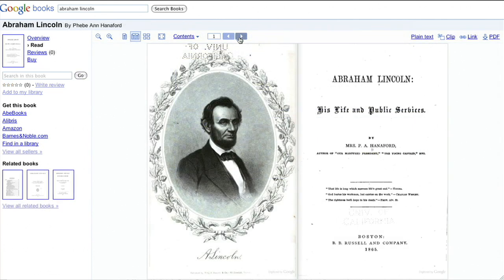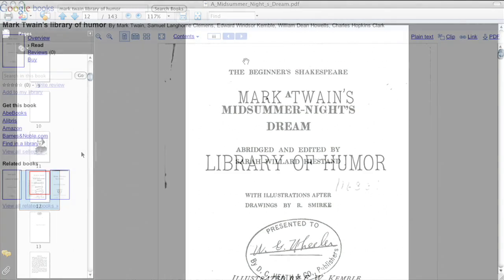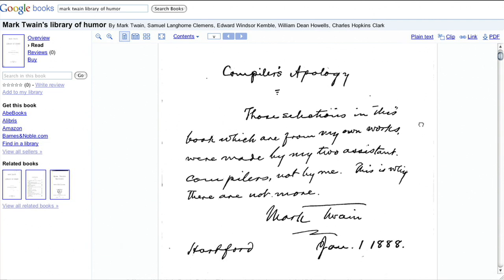You can read a biography of Abraham Lincoln while working on your research paper, or download your favorite play by Shakespeare for you and your friends to act out in a drama class. Or simply scroll through any book of interest. Maybe you'll find something unexpected, like a personal inscription from Mark Twain himself in 1888.